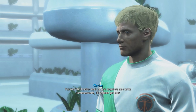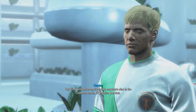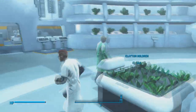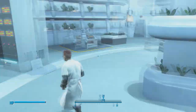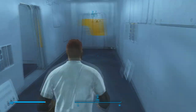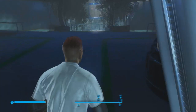Yet another place. You'll find better medical care anywhere else in the Commonwealth, I'll promise you that. Yet another place in this ridiculously huge area to explore. That's not a bad thing, though. Having a large area to wander around and get lost in is fine. It's just there's so much stuff to see and do. Of course, that's the game in general.